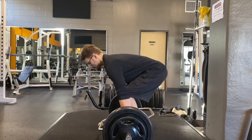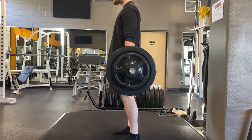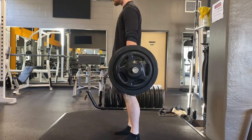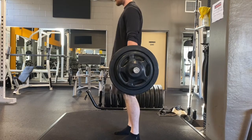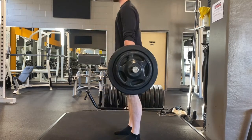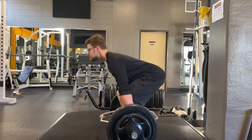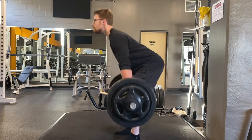And then here we have the hex bar deadlift. I'm staying strong throughout the entire process, going for a little bit of speed and athleticism here on these reps. I didn't quite go as heavy because I'm going for hypertrophy, trying to grow my muscles a little bit. I think this was 205 right here that I was doing.